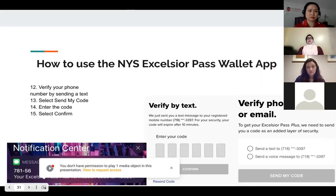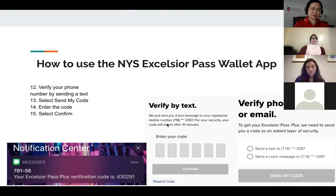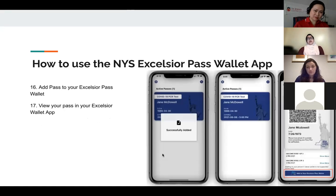And then lastly, they're going to ask you to verify your identity. The verification usually happens through your phone. So you give them your number and they'll send you a text. I added mine here. So I give them my number and then they text me a code. It's a 6-digit code. You simply enter it and then press confirm, and then they'll automatically give you your pass. Your pass is going to look like this. It's going to have your name, your date of birth, and then dose 1, dose 2, the dates you got it, and it'll also say which one you got. So once you have this screen, you're going to click the bottom box right here.